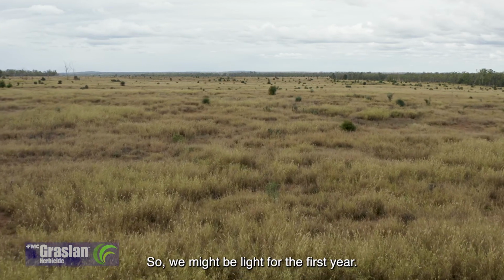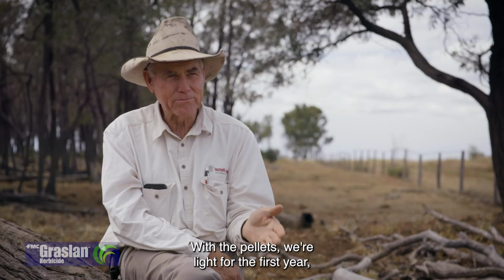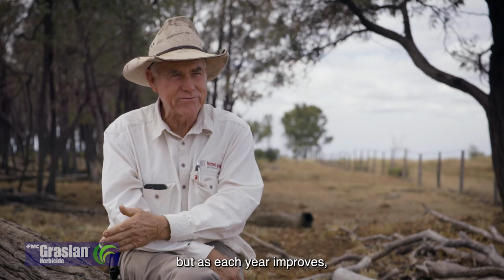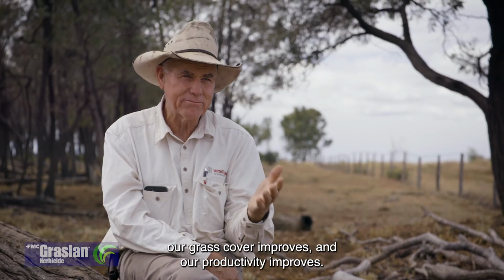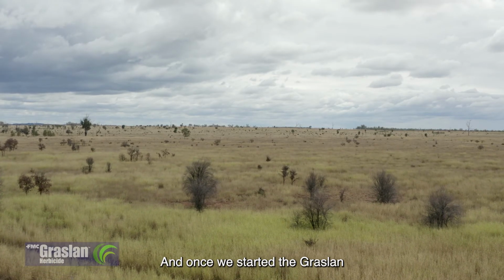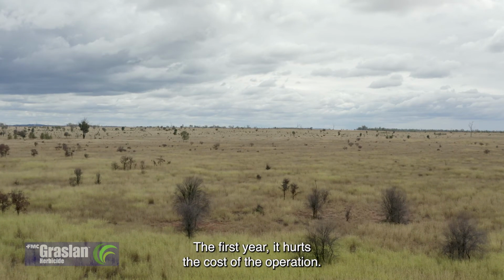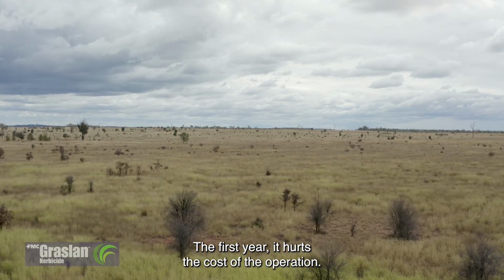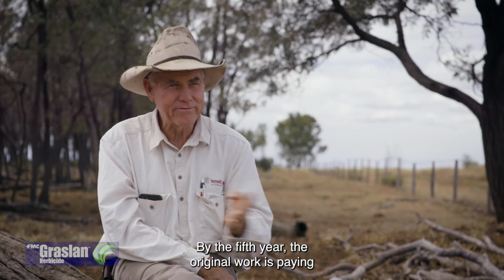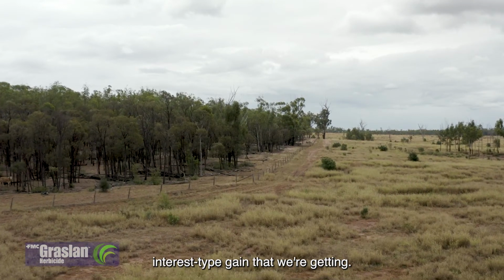So we might be light for the first year. If we blade plough, we can run nothing for 12 months. With the pellets, we're light for the first year, but as each year improves, our grass cover improves and our productivity improves. And once we started the Graslan and development program, it's a compounding thing. The first year it hurts the cost of the operation. By the 5th year, the original work is paying for the cost of the new work. So it's a compounding interest type gain that we're getting.